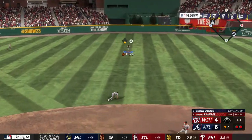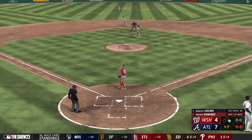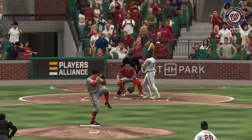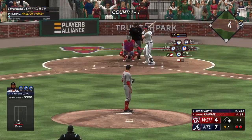That one back up the middle, and it gets through. Here comes Olsen around 3rd. He'll score easily. It's 7-4. 2 consecutive base hits for these guys here. Timing on the swing was good. Able to shoot the ball up the middle. Didn't square it up as much as he probably would have liked, but that's a good approach paying off.